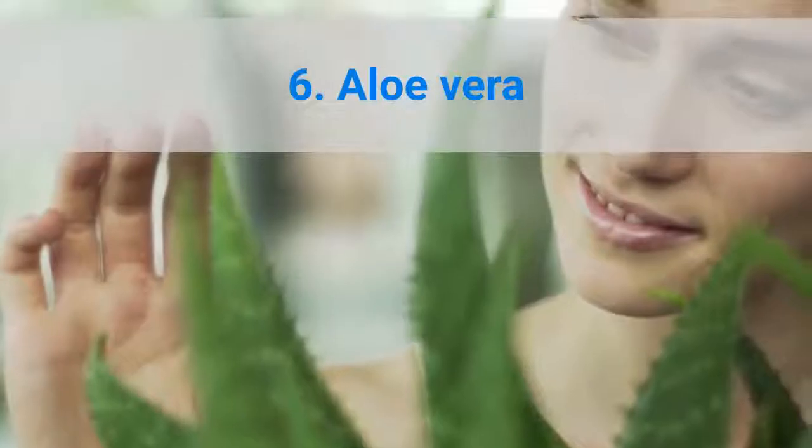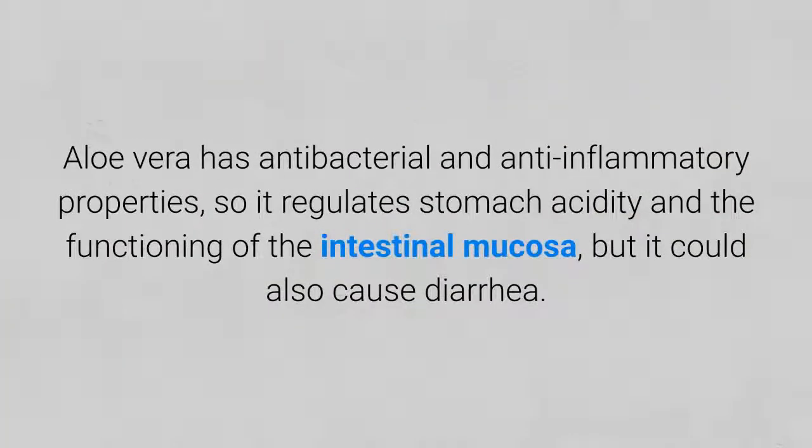6. Aloe vera. Aloe vera has antibacterial and anti-inflammatory properties, so it regulates stomach acidity and the functioning of the intestinal mucosa, but it could also cause diarrhea.